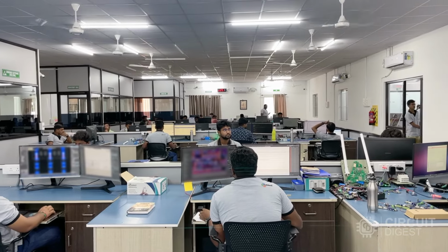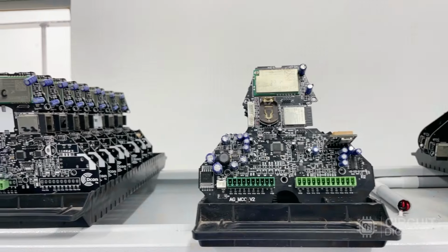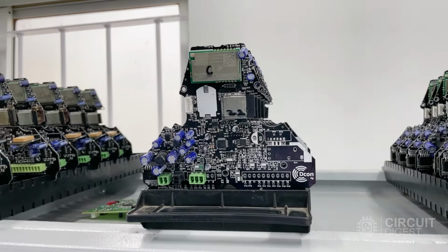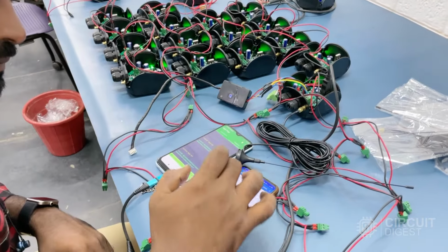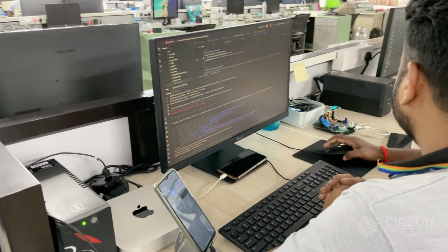First, we design the hardware based on the customer's requirement. Then we manufacture that hardware through our manufacturing facility. And then testing. Then we do the programming, that coding. Then we send it to the customer.